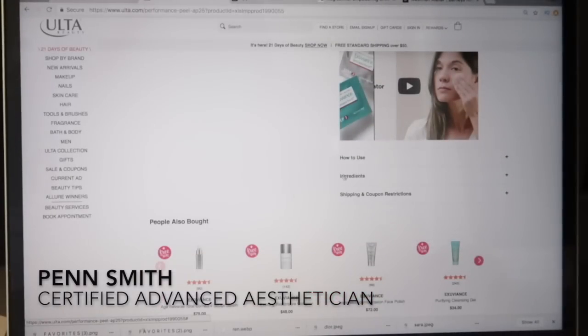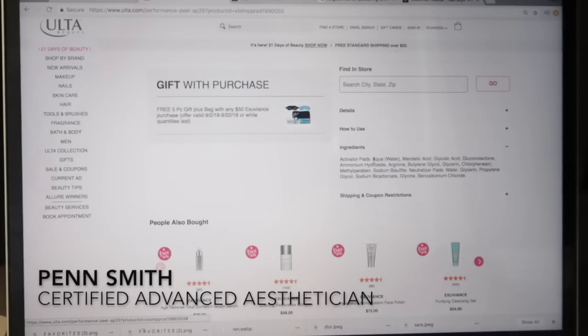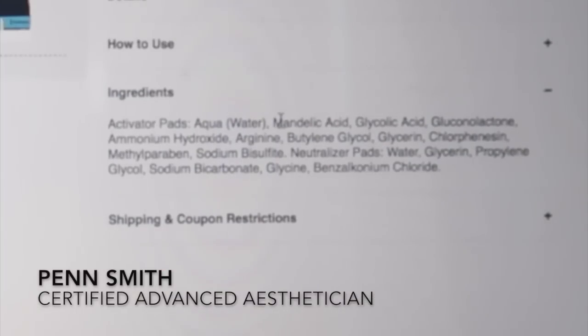The thing that is super cool about this one is that the ingredients they're using are mandelic acid and glycolic acid. Mandelic acid is actually an alpha hydroxy acid that is derived from bitter almonds. And the cool thing about this particular alpha hydroxy acid is that it was used as an antibiotic forever. So it's got that property to it, but it's also a large molecule, and so it makes it more gentle.